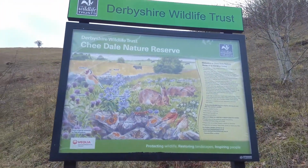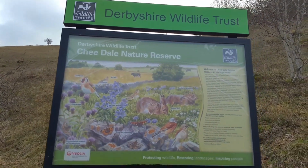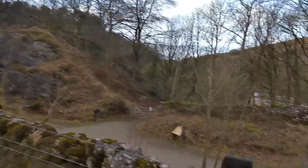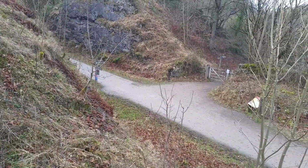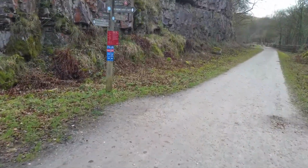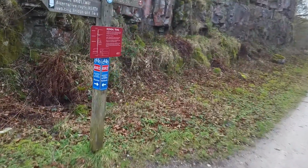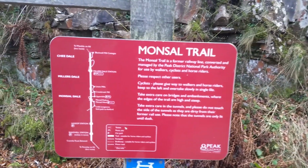Dale Nature Reserve. See how easy this is to get over. Yeah, doable. I think I'm going to get to there and see which is the best route from there. What we've got down here now, it's saying it's a former railway line, but it's been made into a walker's path.